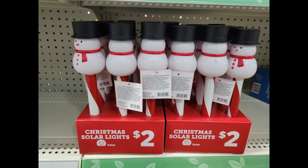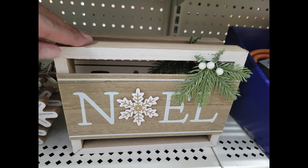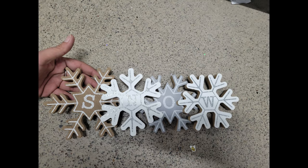And then our Christmas snowman solar lights there. They were $2 a piece. I love the red and white stripes down the stick of that. That's really cute. And these signs were gorgeous. So simple, so plain, but so pretty, which we've talked about so many different times. Sometimes simple is just where to go because it's super gorgeous. So we had Joy, and here we have Noel. They're absolutely adorable, and I love them. It just has a little greenery on it, and it's gorgeous, right? And they were $3 a piece. Again, affordable and gorgeous. I love everything.